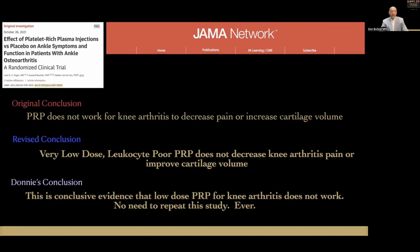My further conclusion would be that this study gives us great level 1 evidence that low dose PRP, and we'll further define that as a dose under 2 billion, that low dose PRP does not work for knee osteoarthritis, at least not in any way that makes any kind of cost benefit sense in my world. So I don't think there's any need to repeat this study, and I commend the authors for publishing it because it takes this potential option off the table for me. I don't think there's any role for low dose PRP for knee OA, especially when it actually is more expensive than the high dose PRP.